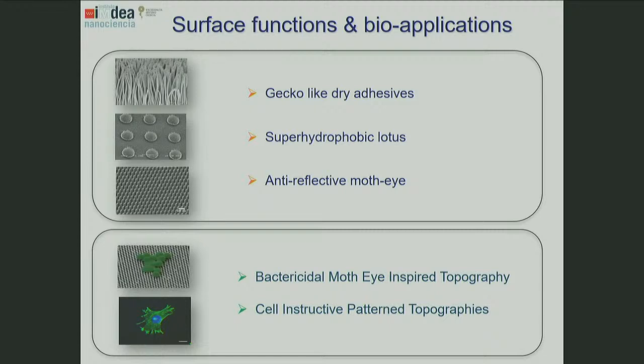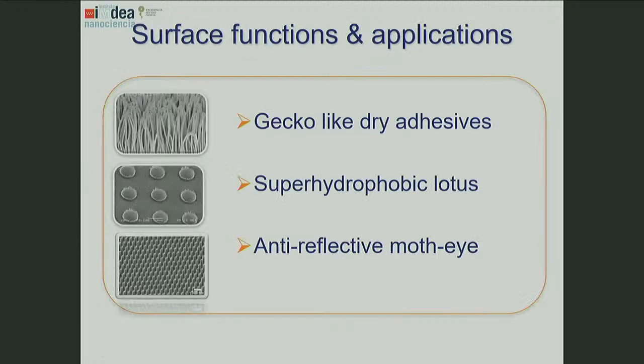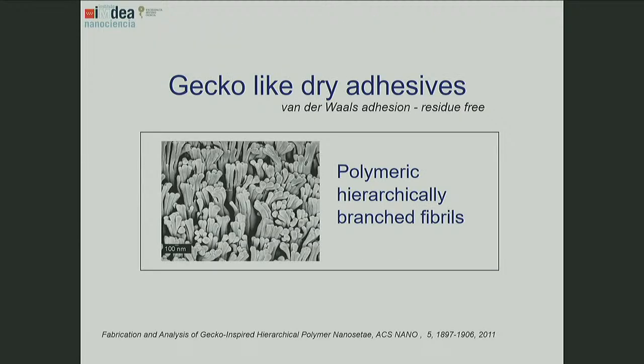using nano-imprint lithography, and these are listed here. So I will start talking about Gecko, then super hydrophobic lotus, and anti-reflective moth structures. And then if I have time, I will move to some applications into biological materials, materials for biology applications. So I'll start with the Gecko. Gecko-like, these are called dry adhesives because they don't leave marks. It's an adhesion that is mediated by van der Waals forces, so it's not a sticky adhesion.